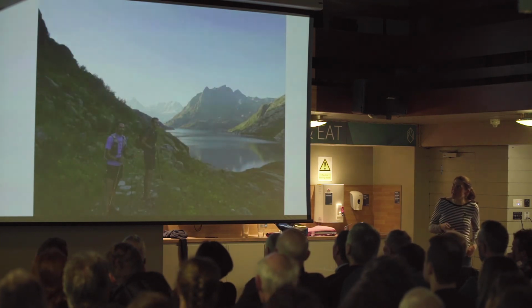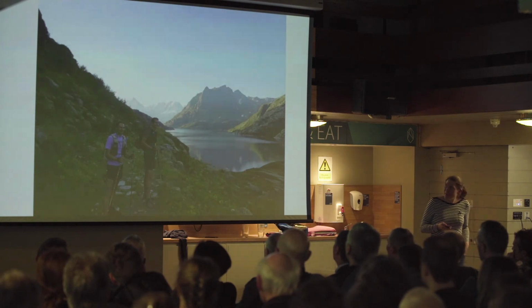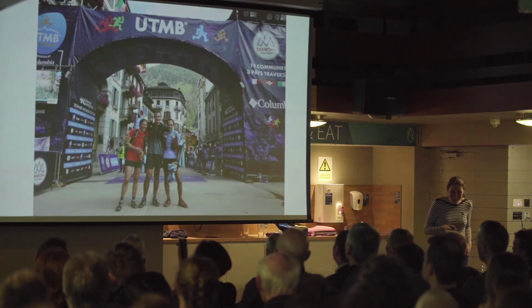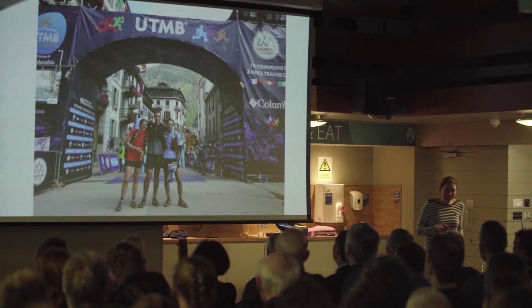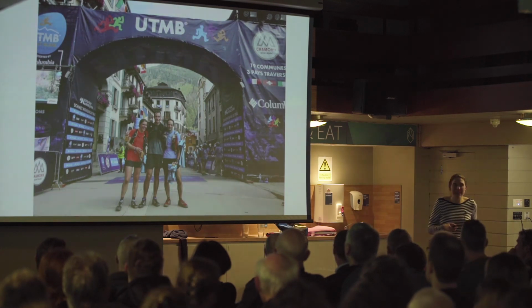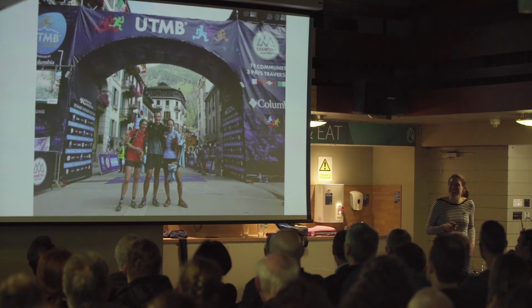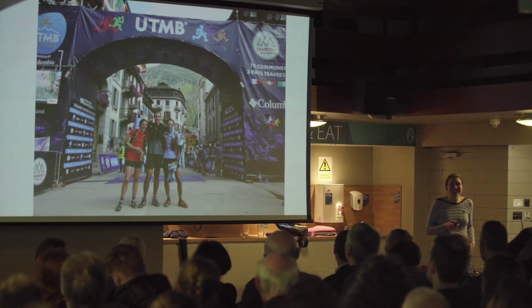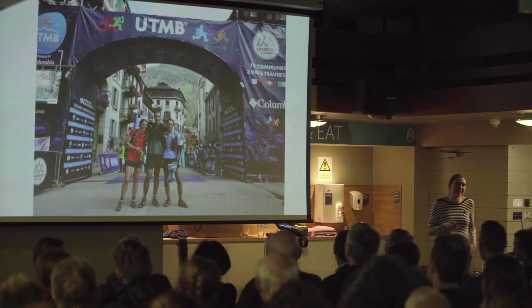That's us dropping down there, on our way to the finish. And that's us at the finish. We finished surprisingly strongly on this race. I feel like we were running better by the end than at the start, because we'd had a 4-day altitude training camp. We finished just in time to watch the start of the UTMB. I think we finished about 4 o'clock, and the UTMB started about 6.